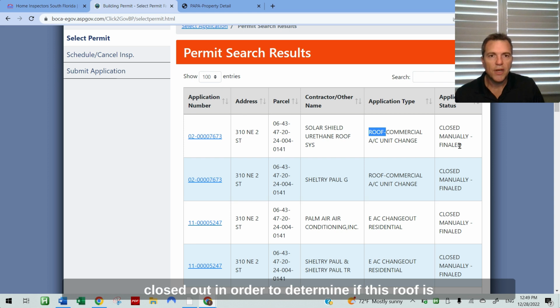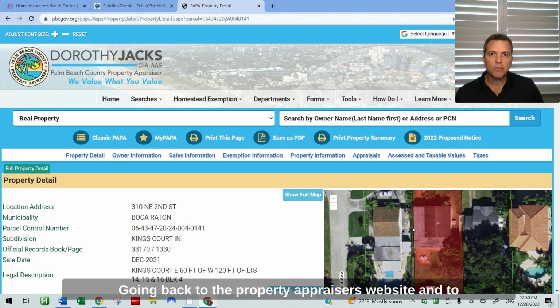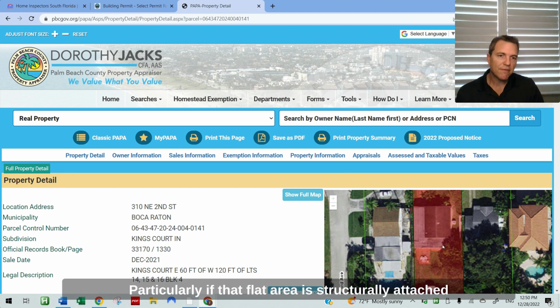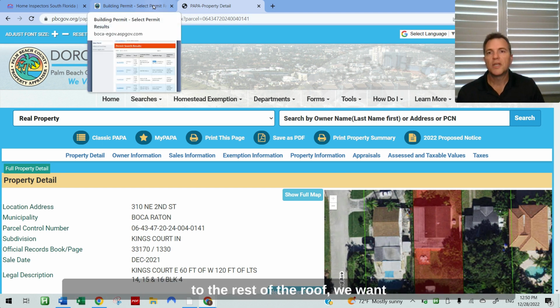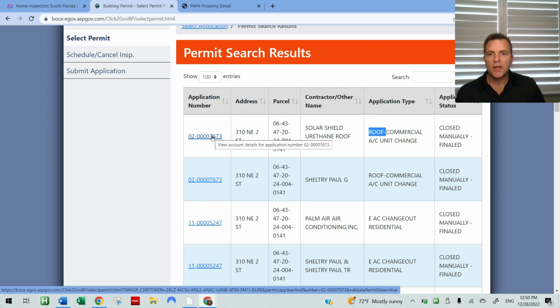In order to determine if this roof is actually for the flat and the pitch, sometimes a roof permit doesn't automatically mean that both roofing systems were replaced. You have to dig into it to make sure that they cover both roofing systems. Going back to the property appraiser's website and to the top, you'll see that there's that pitched area and then the flat area right here. Particularly if that flat area is structurally attached to the rest of the roof, we want to make sure we get that information. So going back to the building department, there's a hyperlink on the permit numbers.